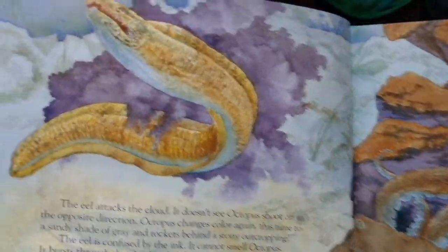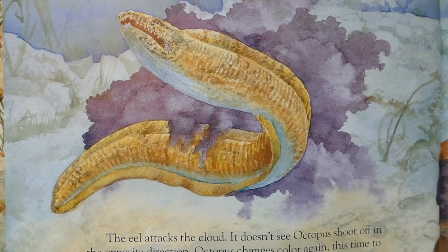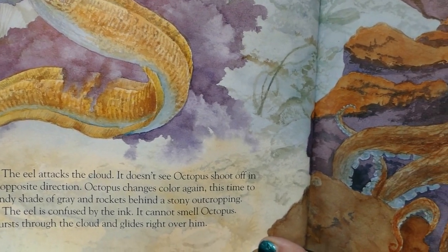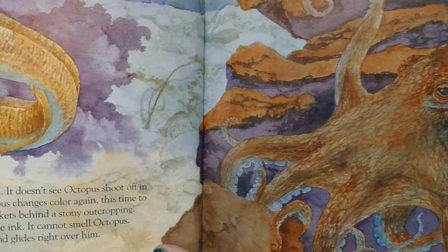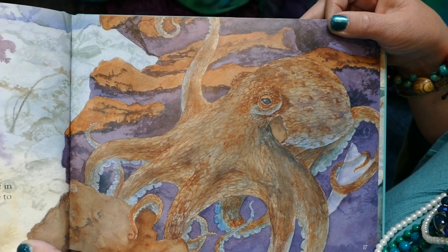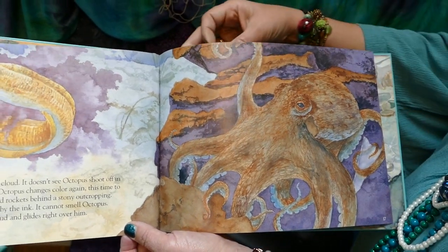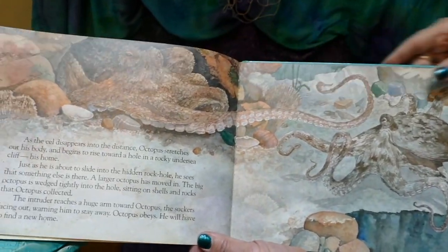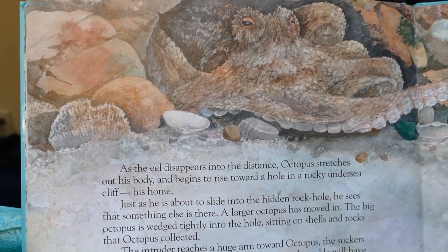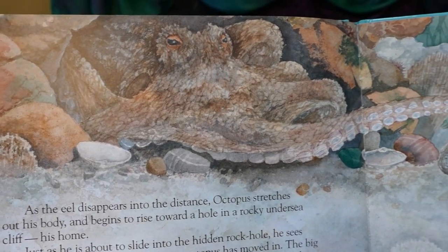The eel attacks the cloud. It doesn't see Octopus shoot off in the opposite direction. Octopus changes color again, this time to a sandy shade of gray, and rockets behind a stony outcropping. The eel is confused by the ink. It cannot smell Octopus. It bursts through the cloud and glides right over him. As the eel disappears into the distance, Octopus stretches out his body and begins to ride toward a hole in a rocky undersea cliff, his home.